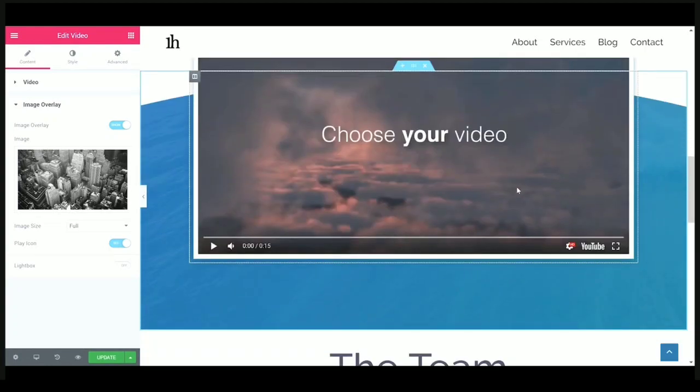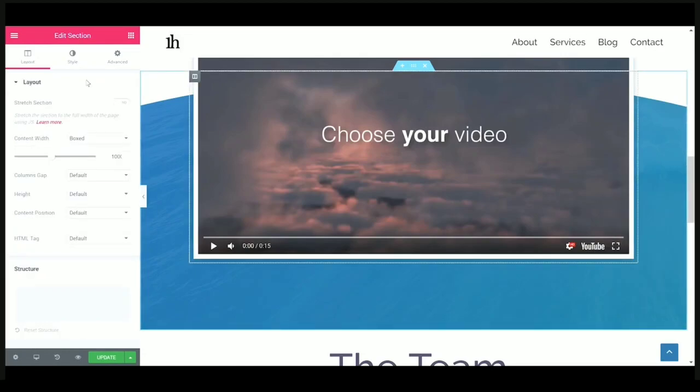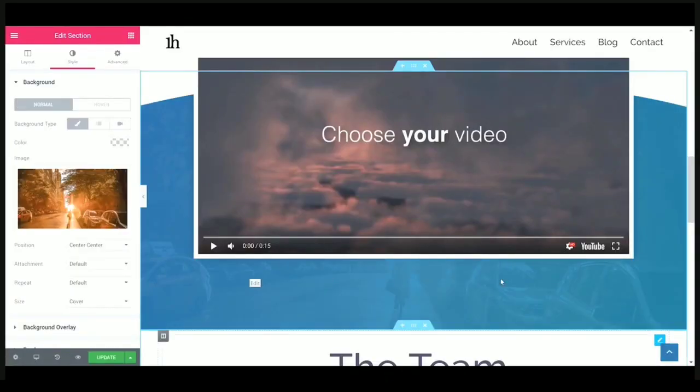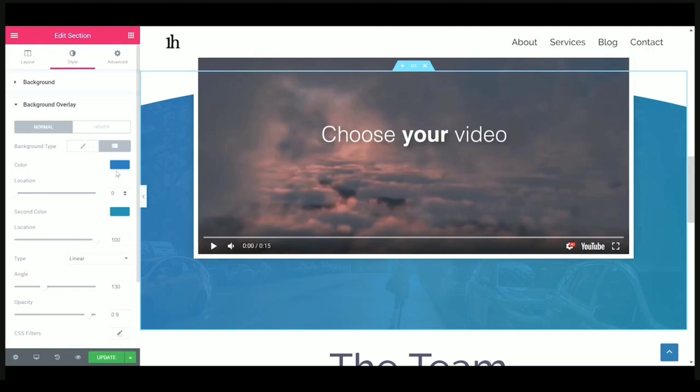Okay, so scrolling down, we have this here, which you don't really have to change if you don't like, but you can again. If you go to edit section and go to style, you can change the background image to something different, and it would change the background image here to whatever you'd like it to be. So again, completely up to you, and you could change the colors of the background. I'm not going to show you again, but you can change them here.